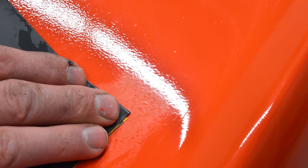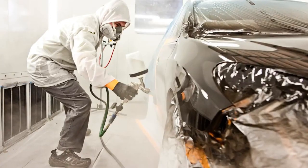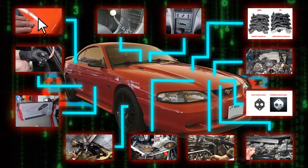The paint going bad, which is typical. When I received my Mustang, the clear coat was peeling all over the car. Literally, not one panel was not affected. You will need a new paint job.